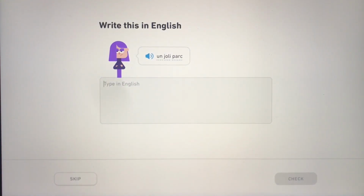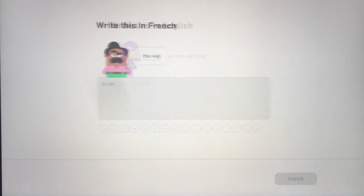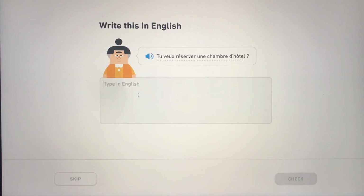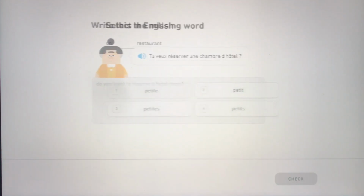Un joli parc. A pretty park. The key. La clé. Un très joli hôtel. A very pretty hotel. La serviette est sur le lit. We want this one because it's singular. La serviette. Tu veux réserver une chambre d'hôtel? Do you want to reserve a hotel room? Or do you want to book a hotel room?